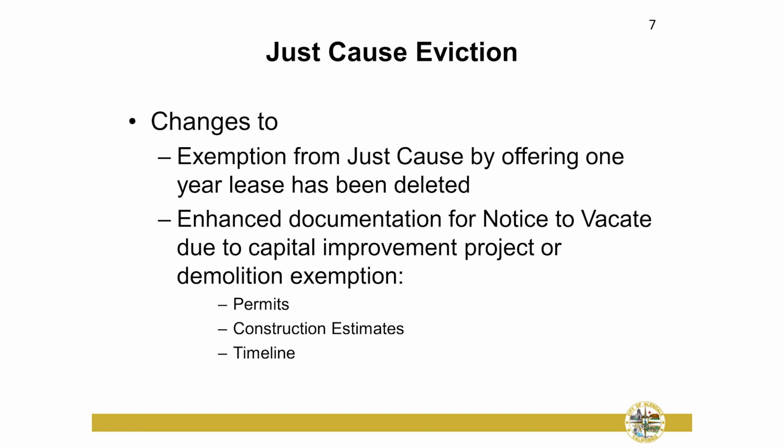In February 2019, the Just Cause Eviction Ordinance was updated. The update removed the provision that allowed owners to be exempt from the ordinance by offering a 1-year lease. The update added a new provision requiring enhanced documentation for capital improvement and demolition projects.